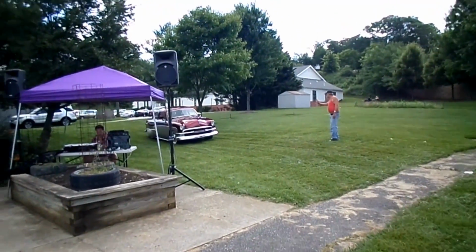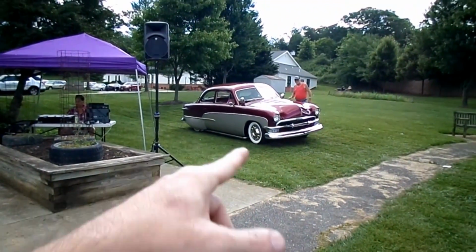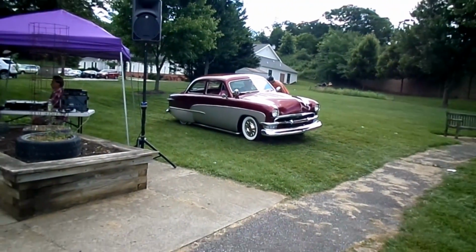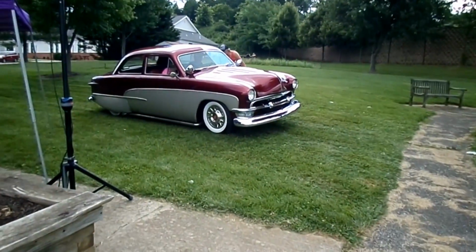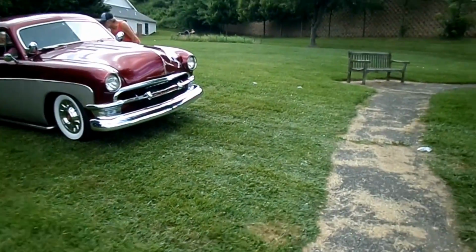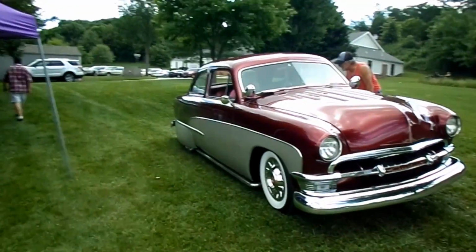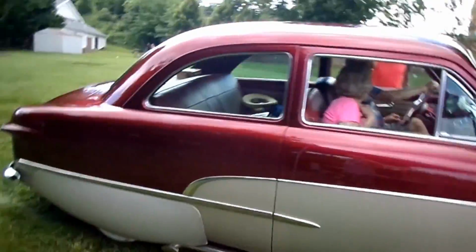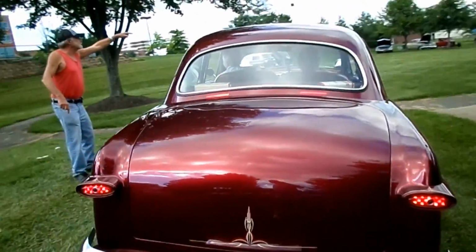Oh, got the custom louvered hood and everything on it. Side pipes are not real. Sounds like it's got AC and everything. That full fender skirt, custom made. Thought it was, but it might not be. It's nice.